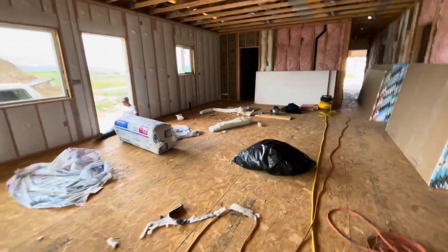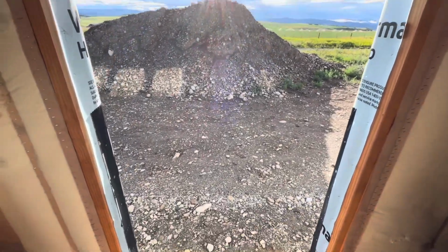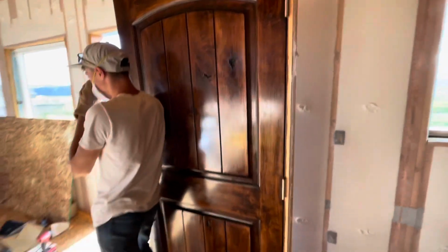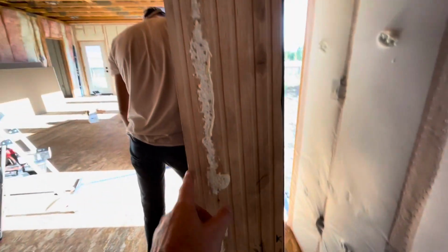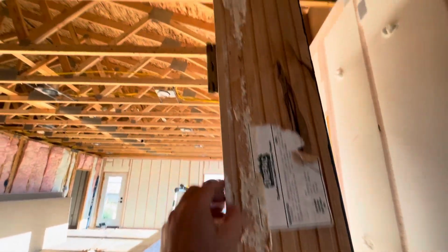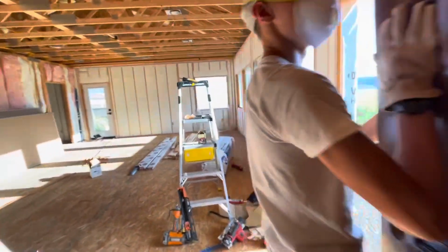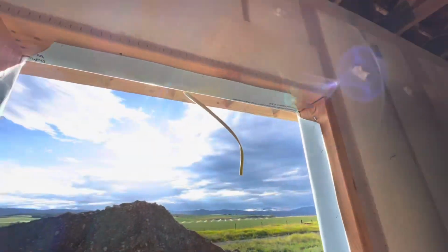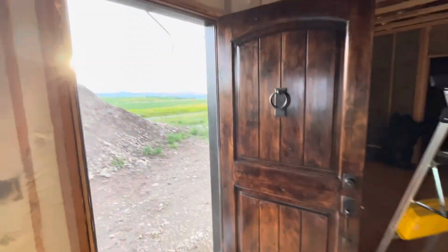All right, let's go get some lunch, or what time is it? Okay, after a rainstorm blew over us and we had to put this on. We've got this door prepped. We reassembled that door. She refinished it. Looks good. I think I did the calculations right on leaving a proper overhang. And we're gonna attempt to install this thing. See how it goes. All right, the door's installed.